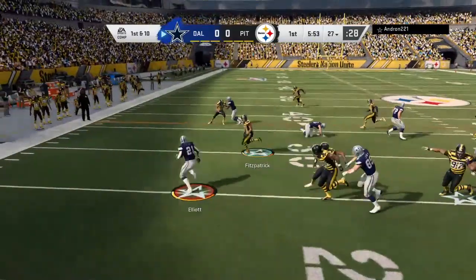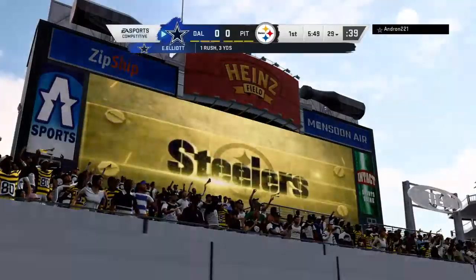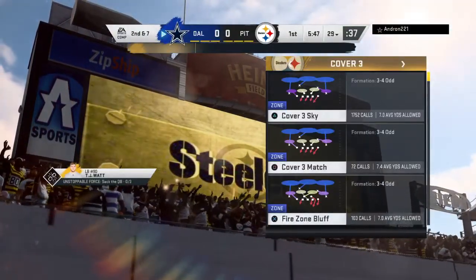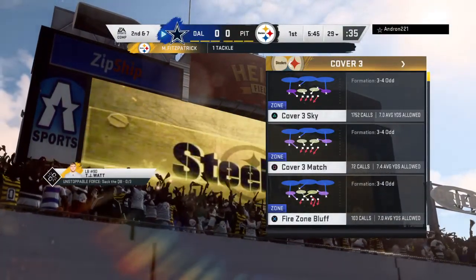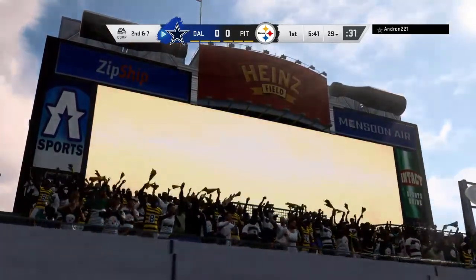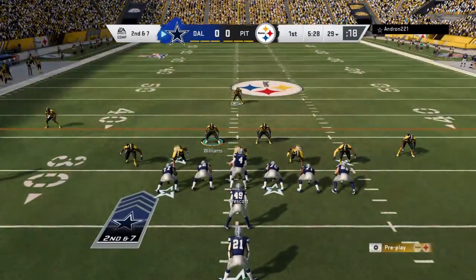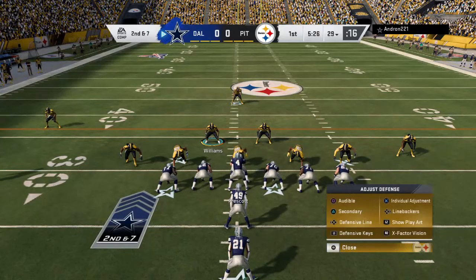Now the first carry for Ezekiel Elliott. He takes this for 3 to the 29. Give him 3 there on the first play of the game, and it's second down. When we see those runs to the perimeter, when we see those runs to the edge, we think about big plays, don't we? In this case, it was a modest gain, but it does open up possibilities here on second down.